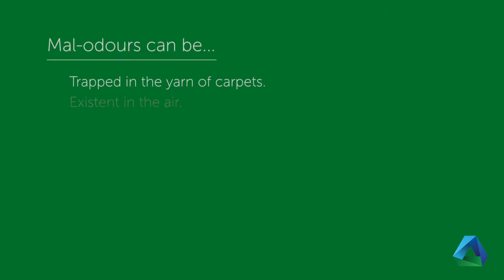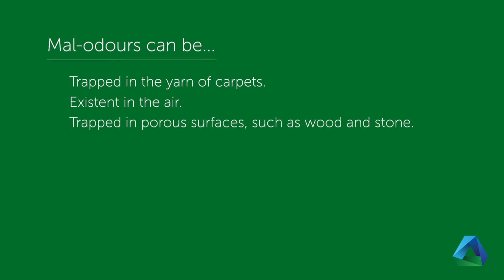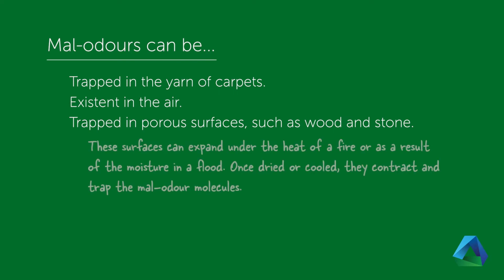The next thing that we spoke about a little bit earlier was the ability to actually tackle that malodor molecule itself. So we removed the source, which is very, very important. However, we still have a lot of stubborn malodor molecules that are trapped in the yarn of carpets and actually existent in the air. These are also trapped in porous surfaces such as wood, which in many cases can expand, let's say under the heat of fire, or as a result of moisture in a flood situation, and when they then dry or cool, they contract again and trap a lot of these malodor molecules. So even though the area looks totally clean, there may still be these malodor molecules which are giving you problems in the sense that there still is a slight odour throughout the area.